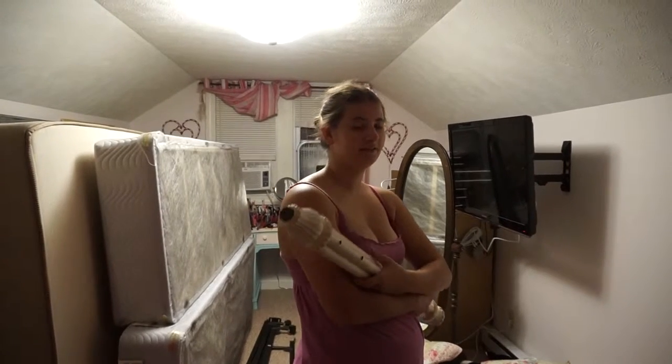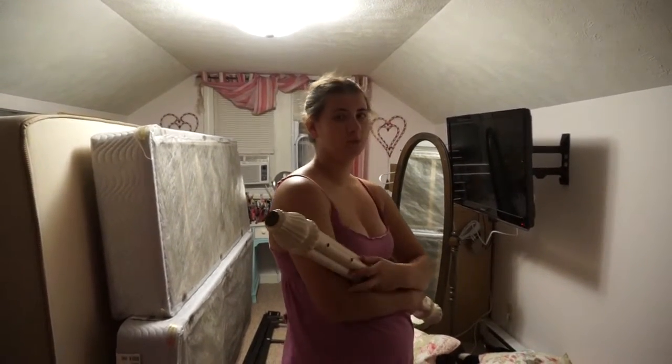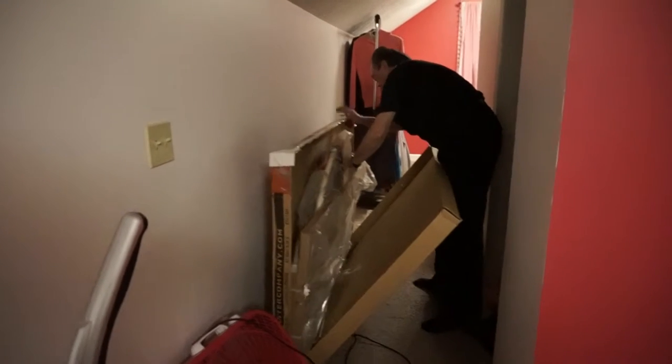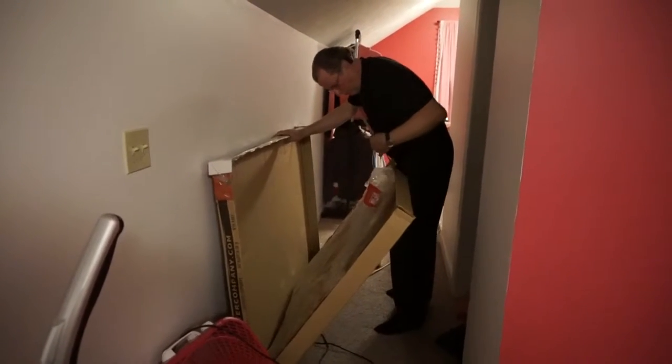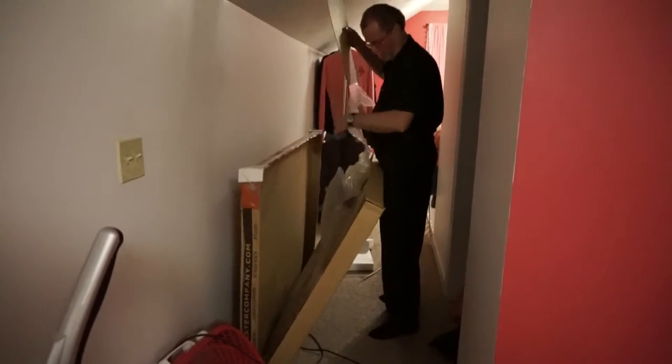Got a new bed. Part of the addition progress. We're putting it together. Well, my stepdad's putting it together. He's right there. How's it going there, David?